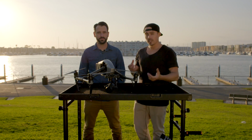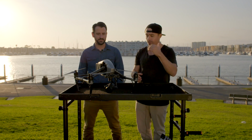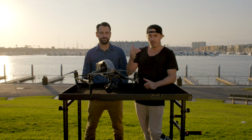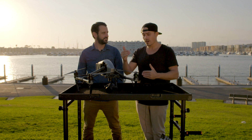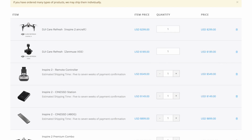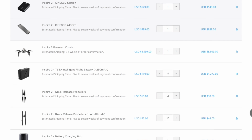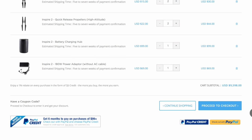It's heavier. The motors are bigger, the batteries last longer, it's more stable in high winds, all these things we've talked about. I've come up with a shopping list of what I'd buy for a professional setup. I'll put that list on the screen for you guys right now, but my shopping list came to about $9,500 to get a fully operational setup. You're going to be looking at about that much for a full setup that you're going to be comfortable taking on shoots and stuff like that.